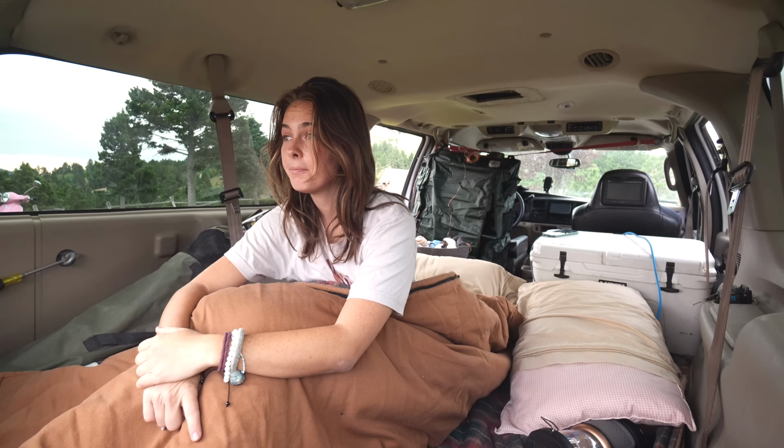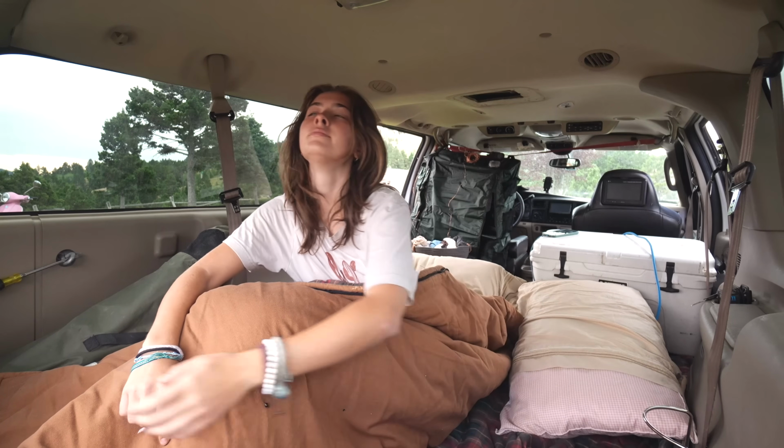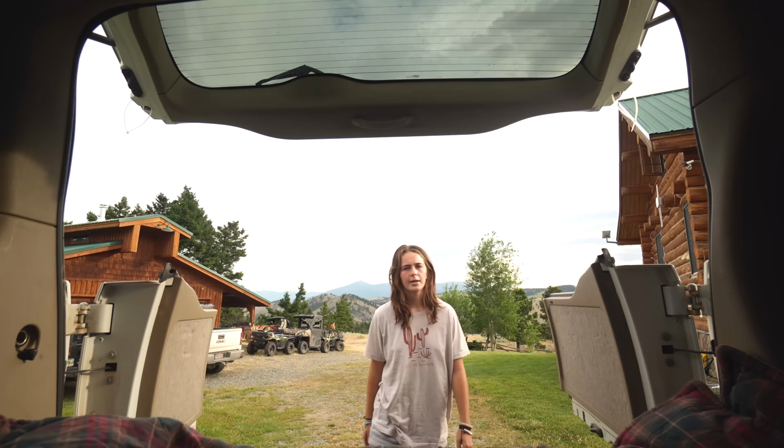And I would also like to say that waking up to this view is pretty amazing. And I could get used to it. Alright. This is so nice. Alrighty.